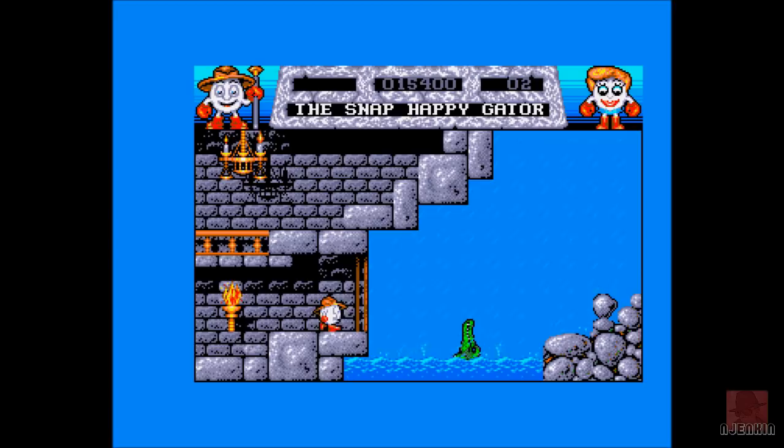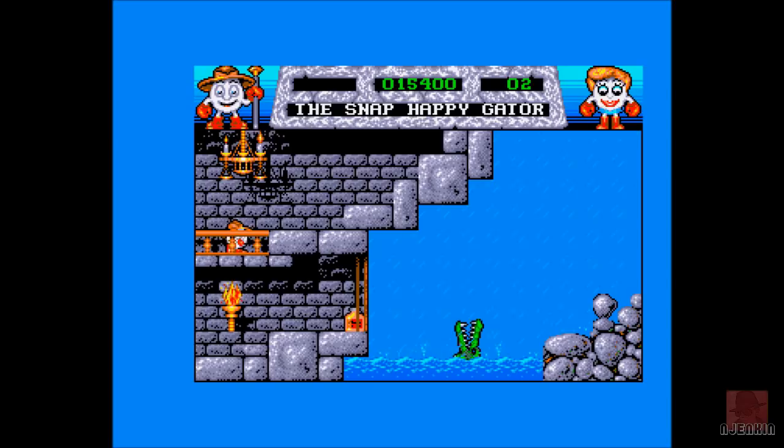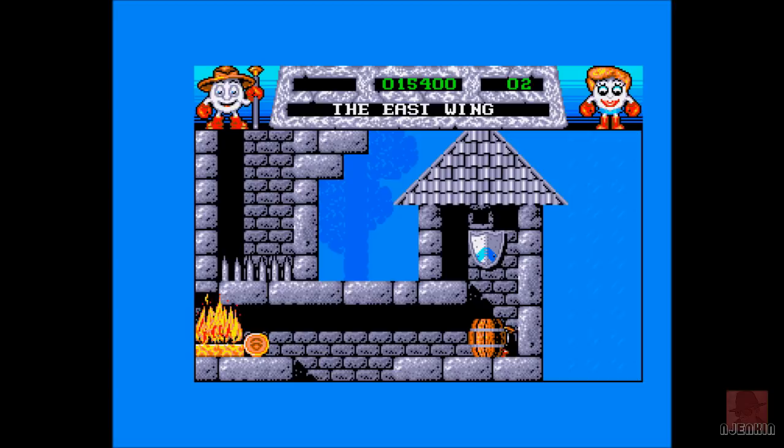Can I jump on him? Or tempt him with an empty bottle? No. You'll know when you solve something, because it will tell you. It says you use the empty bottle to kill the crocodile, but that didn't happen here. So this is the Troll's Castle. Daisy's here somewhere. Hopefully we get some help from some of the other Yolk Folk before the review's over. You never know.